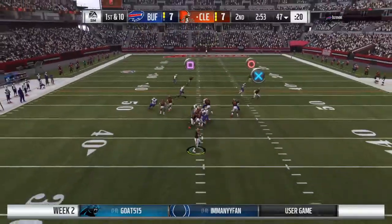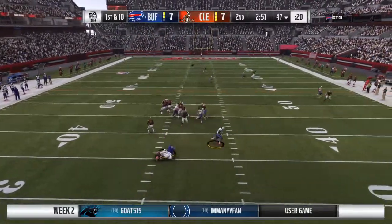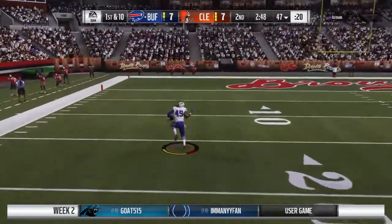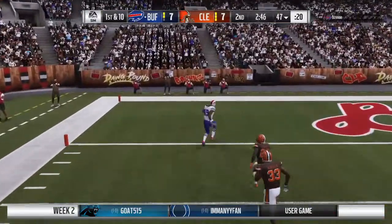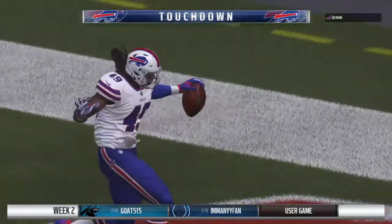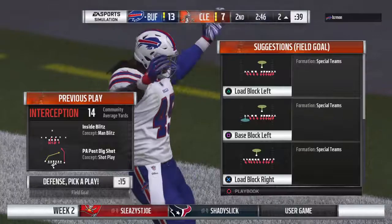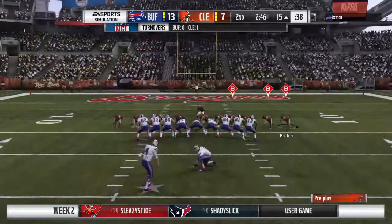Now a play fake here on 1st down. And it's intercepted. Picked off at the 38, the 20, 10. And he is going to score. It's a pick 6 and a Bills touchdown. Short throw pick 6 right there.